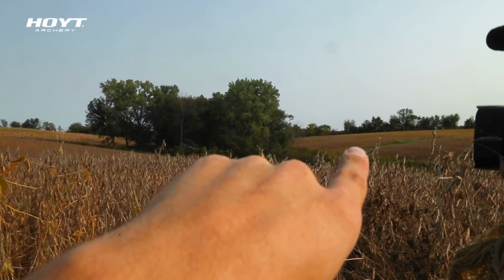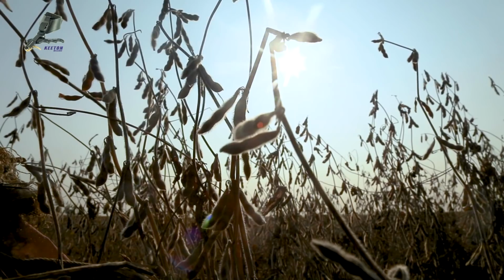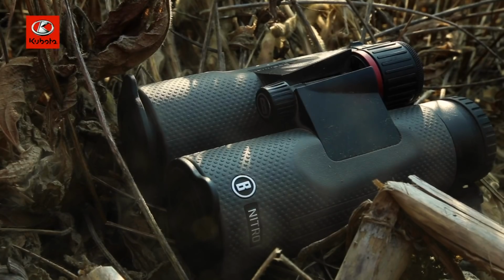I'm excited. I think Garrett's excited. Casey's excited too. We've got Casey in the backpack. She's never been deer hunting before, so it should be fun for all of us.